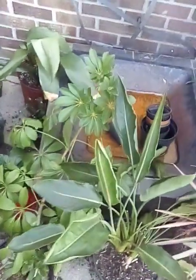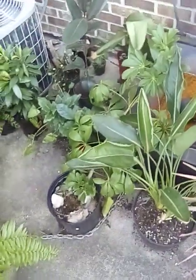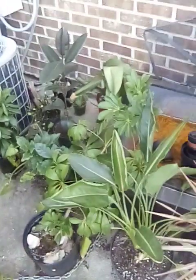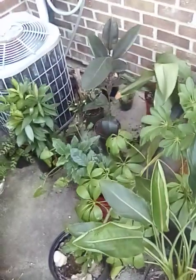Then this here is my umbrella tree, or Schefflera. It's really gotten a woody trunk on it now. It's a dwarf Schefflera tree. I got it from Northern Tropics. Doing really good. Looking really beautiful.